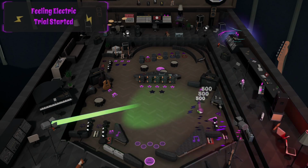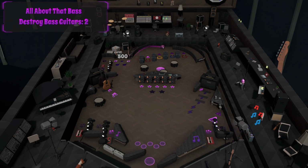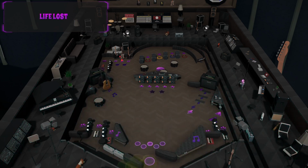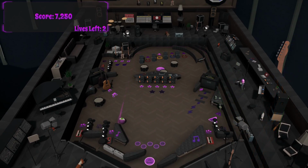And I'm using a new cosmetic, the eyeball. Wow, this eyeball cosmetic looks pretty cool, actually. Also, check it out. You got an extra flipper up top. And see how this works, this vertical flipper? Oh, I love the sound of that, the cassette tape. Oh, that's pretty cool.